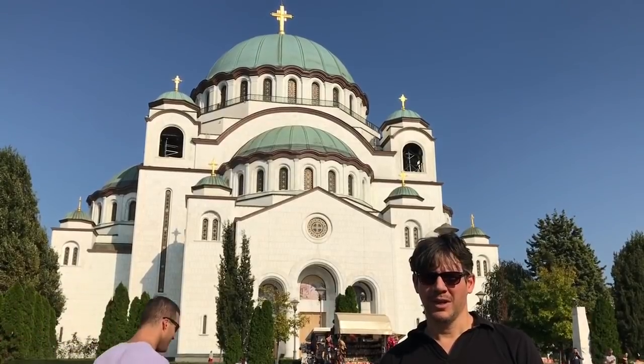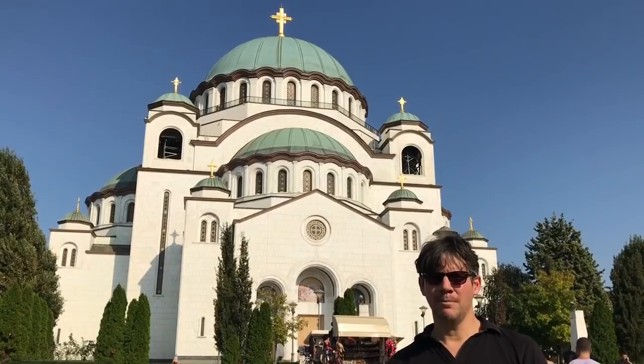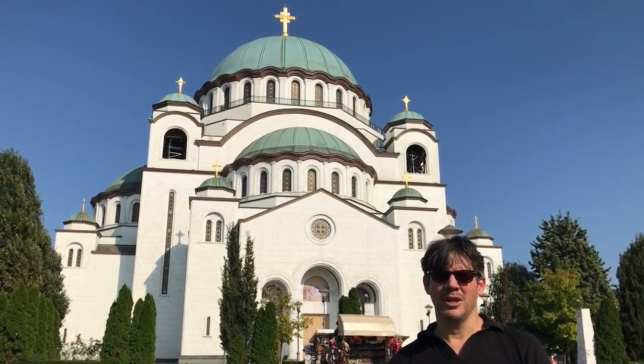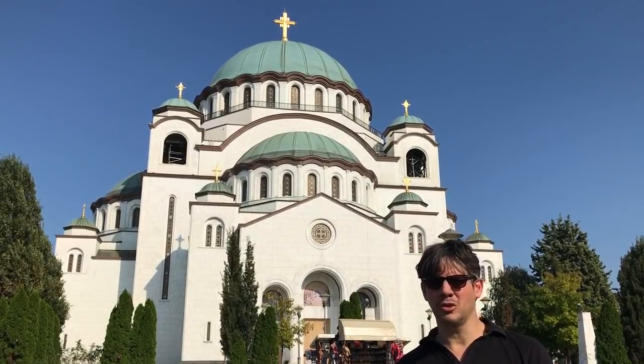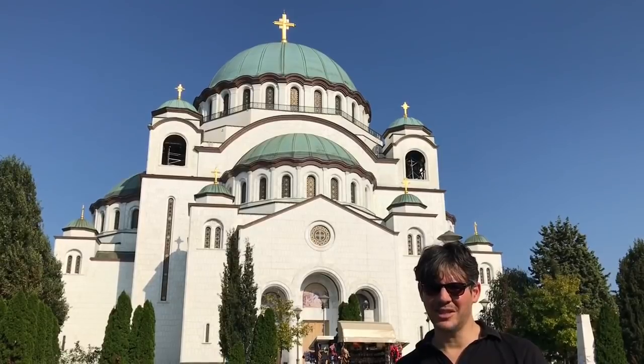Orthodox Church. This is the largest Serbian Orthodox Church in the world, in Belgrade. This church is technically by volume the largest Eastern Orthodox Church in the world, and it holds 10,000 people. Let's go inside.